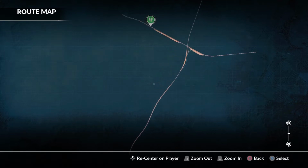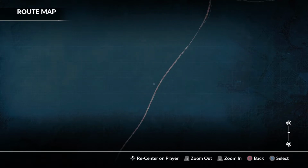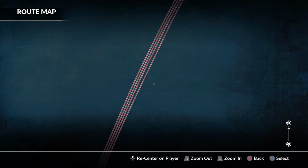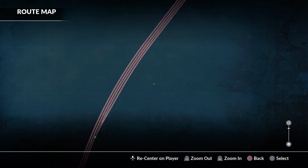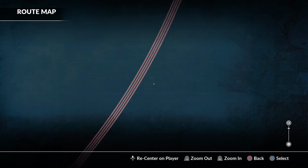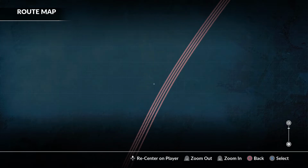I don't know what's down there, so we might only be able to go so far. I don't think we'll go that far after that. There's no spawn points either, so they can't spawn. There's no trains that run down here. They don't spawn. I can't remember what they call them.